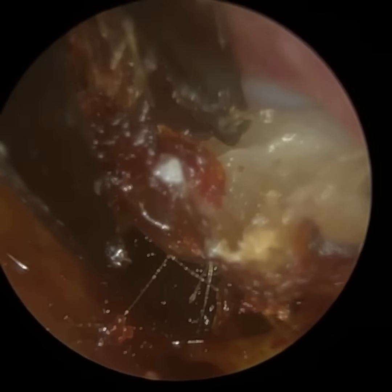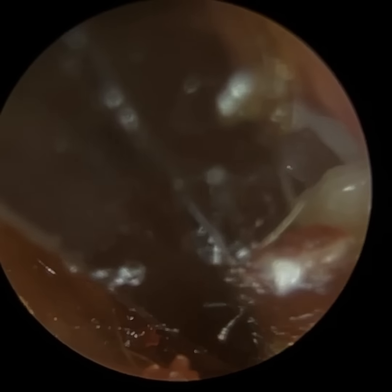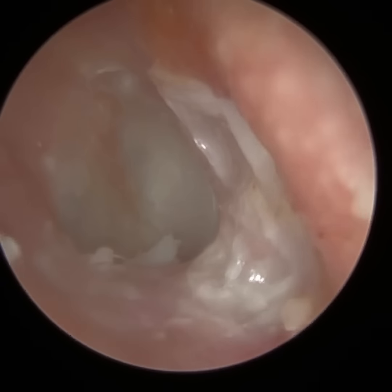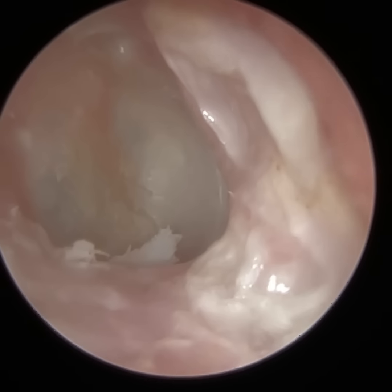It's most common in patients between the age of 20 and 40, so it's not a geriatric pathology. Here's me just using the forceps to pull that plug away. And the main symptom of Keratosis obturans is ear pain, and it's a very acute pain. It's not a dull pain.